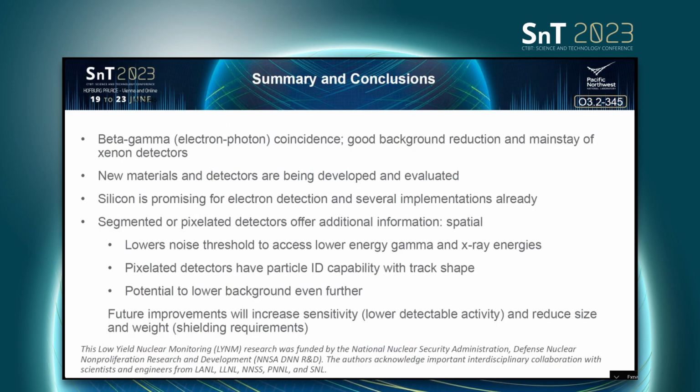We're running out of time, but I just wanted to talk a little bit about the work we're doing at PNNL on these beta detectors, which we think, as we go to segmented and pixelated, will provide more capability and drive down that noise threshold so we have increased efficiency. The pixelated detectors allow us to do particle identification, which will even further drive down that background and provide more sensitivity for these types of systems. So I'll end here and be happy to take any questions.